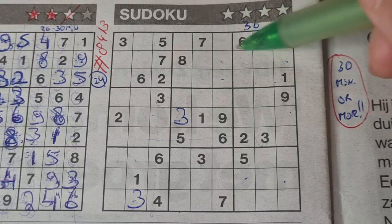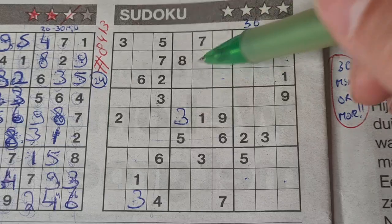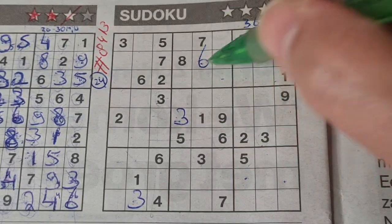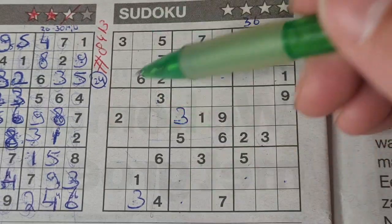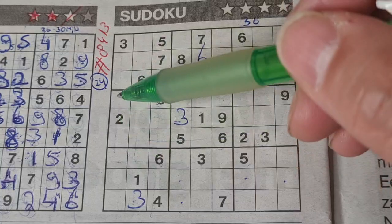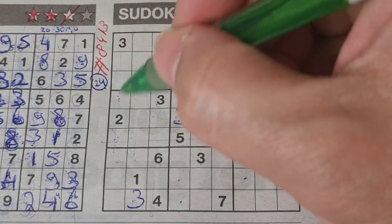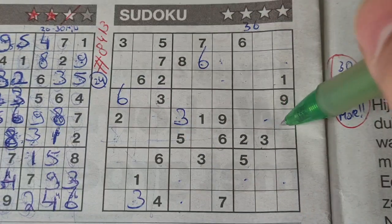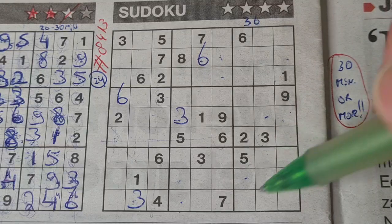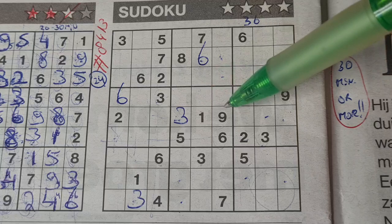How about the 6? 6 in the first row, 6 in the third row, so in the row between, the only 2 places left for the 6 are here or there. We have a 6 in this column, no 6 there, so the 6 should be there. 6 in the third column, 6 in the second column, so in the first column, the only 2 places left for the 6 are here or there. We have a 6 in this row, no 6 there, so 6 should be there. I cannot continue with the 6. Need to wait.